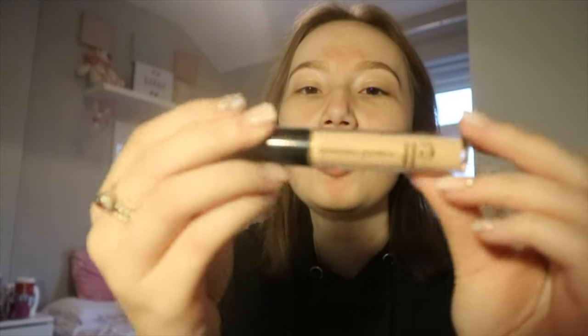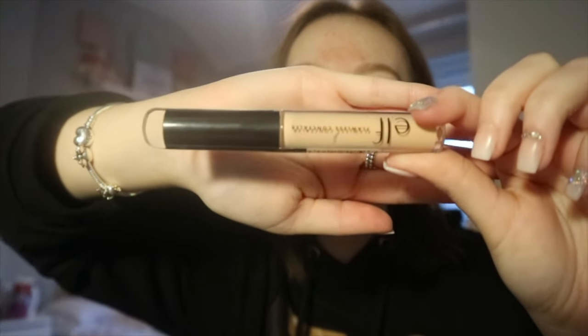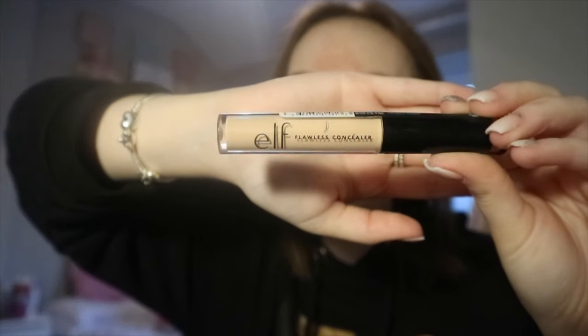So this is what I'm going to use. I'm going to be using the e.l.f. Flawless Concealer and it's in the shade Light Sand. So Pearl was the lightest, and I got told that Pearl's too light for my skin, so I've gone with the Light Sand. So we'll see how that goes. I'm going to be really annoyed if I put that on my face and it's too dark. We did test it on the back of your hand, but I don't know how good that is. I can't even get into the thing. Look, it's still got the packaging on.